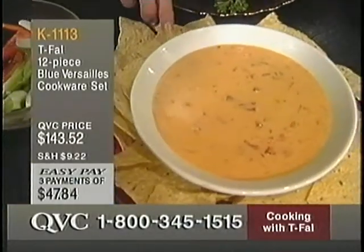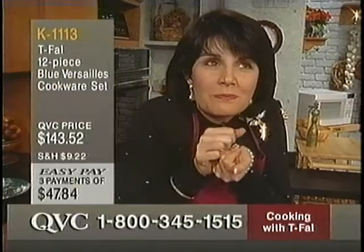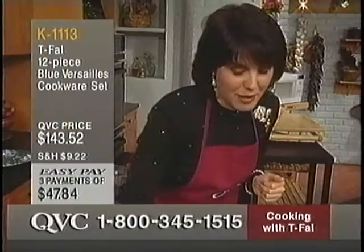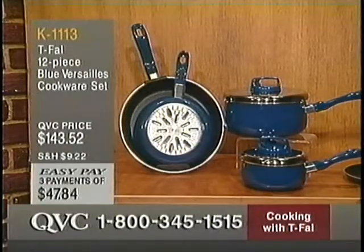And then you take one of your chips, and you dip it in, and you eat it, and it's so yummy. Mmm, it's really good. Excuse me for eating with my mouth open. This is such a good dip. You have to try this. All made in the T-fal. I'll pour some more of this out so that everybody will have some yummy treats.